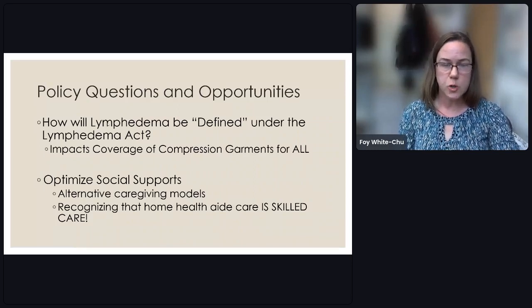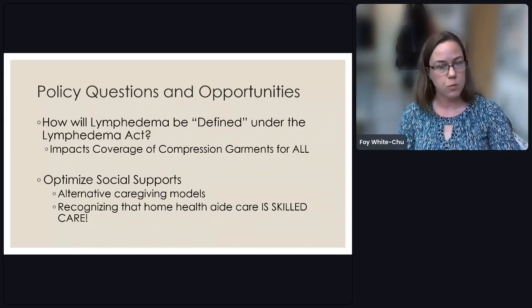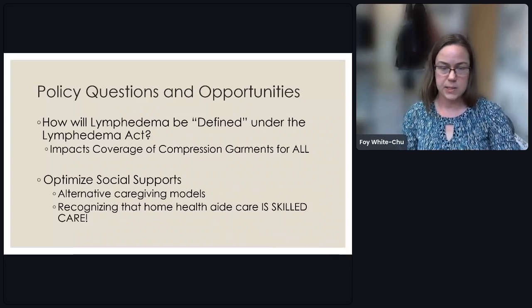And then I also want to bring you back to the very beginning of this talk where we were talking about how those with better social supports had less risk of venous leg ulcer recurrence. And so thinking about alternative caregiving models, especially for those older adults who don't necessarily have friends or family that can easily help them care for themselves. And I'm always advocating recognizing that home health aide care is skilled care. It's very challenging and also very rewarding, and we should really be recognizing this as skilled care.